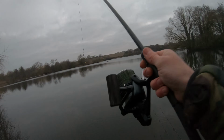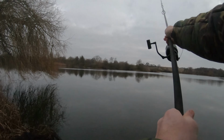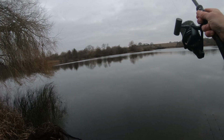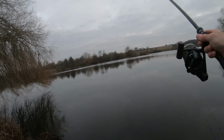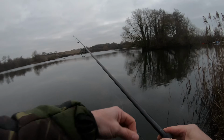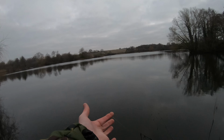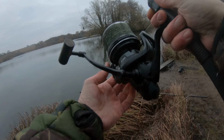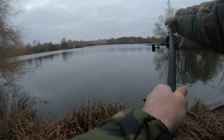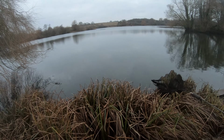Right then, nice easy one. Lovely jubbly towards the tall tree, nailed it, perfect, easy 18.5. So there you go, that's 3 rigs on 3 different spots that I've caught from in previous winters.